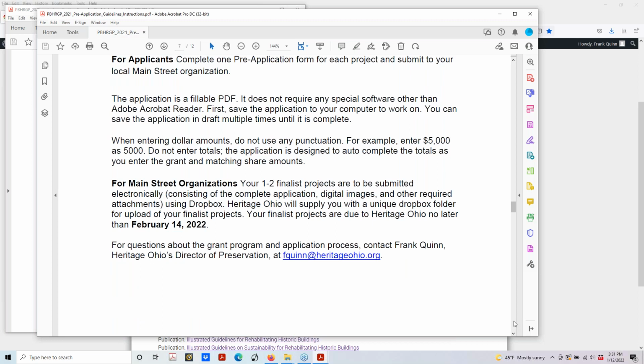So for applicants, you complete that PDF form, submit it to your local Main Street organization. Just like I did at the beginning, you can go to our website, or you can take the handout and open it up and complete it. It's really easy to do, but again, with any questions, as you see at the bottom of the page, you can contact me.